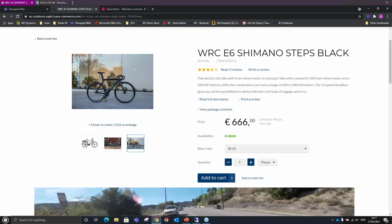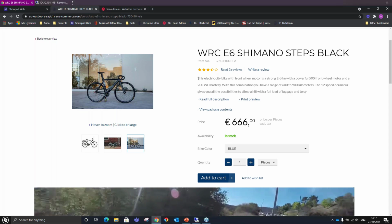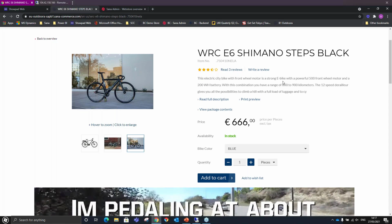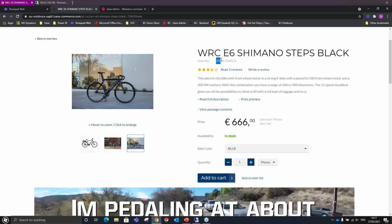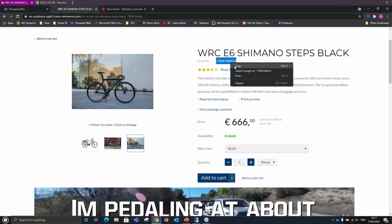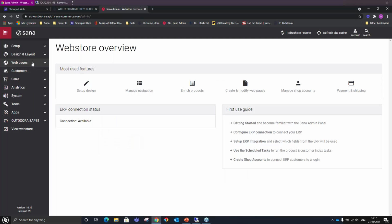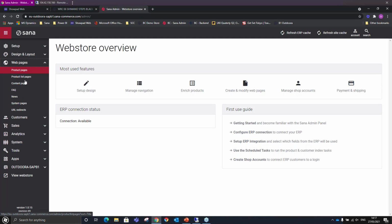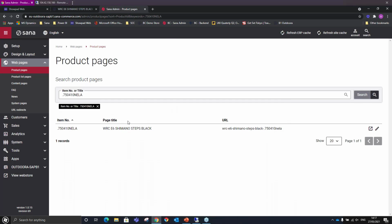So we have, like I said, the item SKU, the item description. You can put an extended description into the sort of CMS tool that we have. So if I just take that particular SKU there and run across into Sana Admin, this is how we control what the front end store looks like. If I go to product pages, we'll search for that product in here. And again, this is all built on React, so this is a really nice, easy way to manage the store.